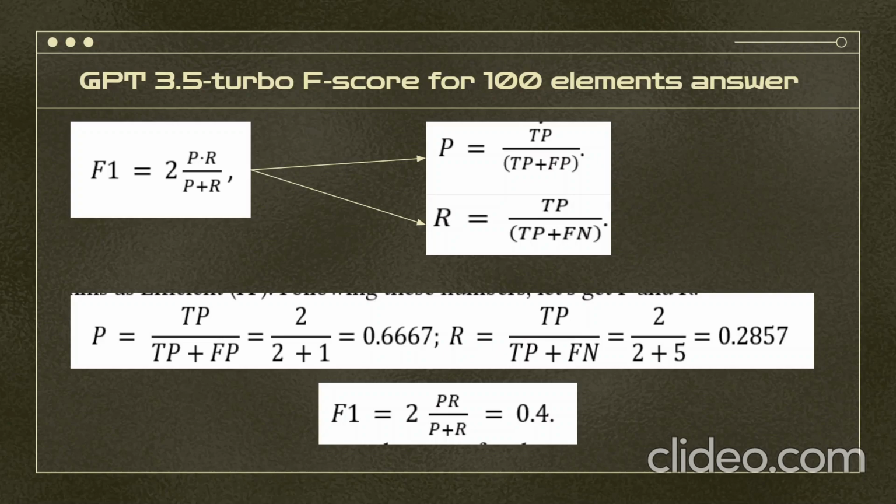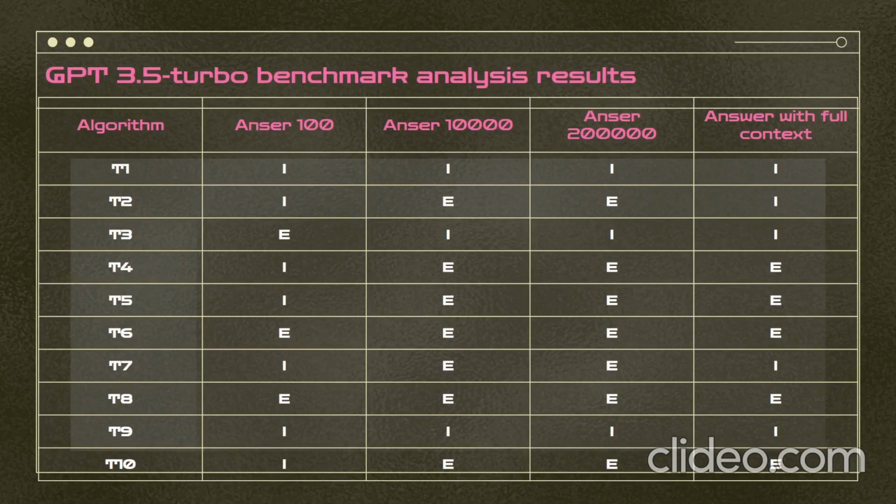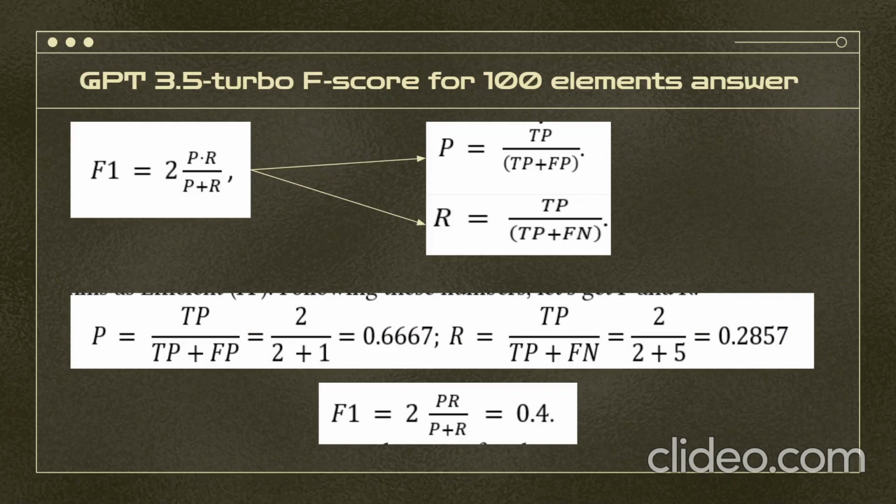Also, we have false negatives, which is FN, and using all of these inputs, let's proceed with all these calculations. Using the table on the previous slide, we can easily calculate the number of true positives and false positives, and calculate their precision, which is P. And also, using the same method, we calculate R, which is recall, and having these two metrics, we can easily calculate the F-score. The F-score in our scenario is 0.4, which is 40%.